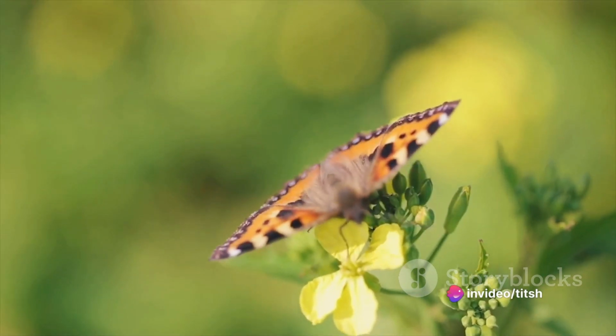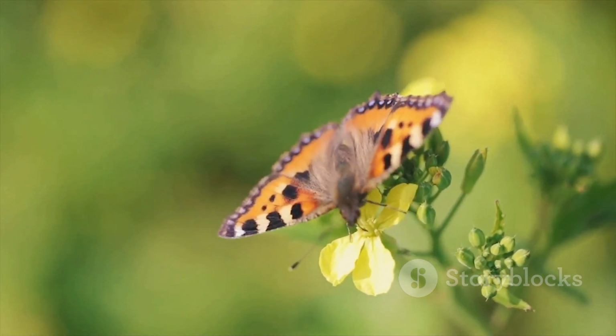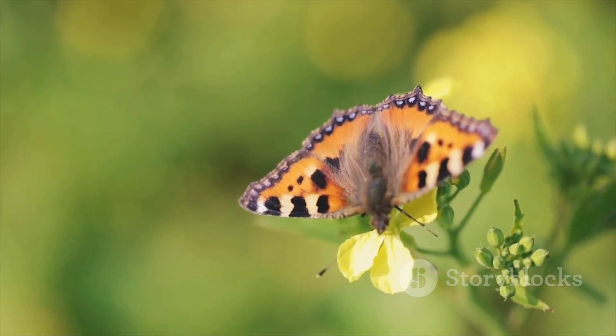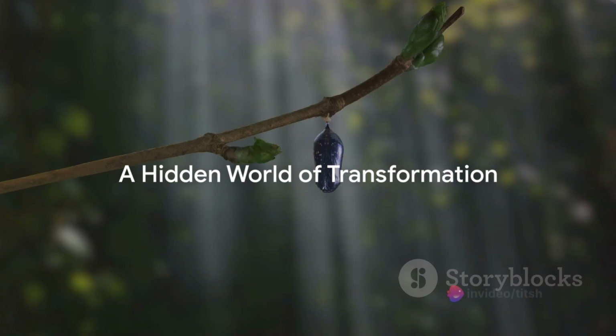This casing, my friends, is what we call a chrysalis. Now, the chrysalis might look like a quiet, still cocoon on the outside, but don't be fooled. Inside, it's a whole different story. It's a bustling hub of activity.